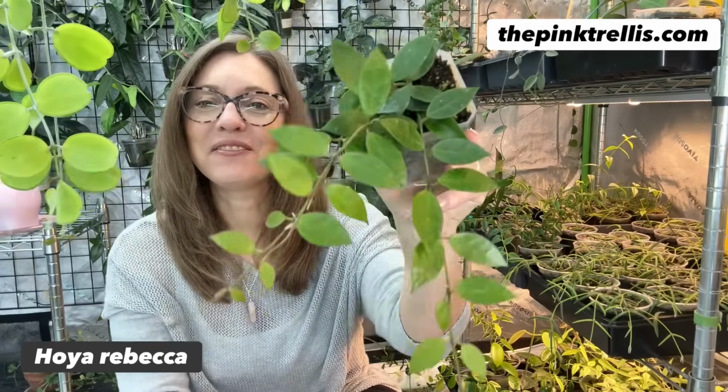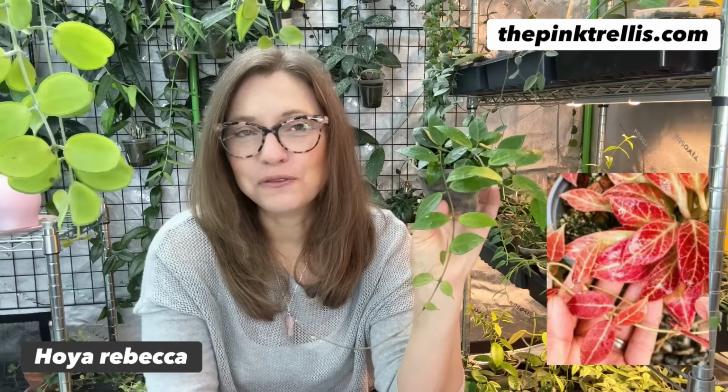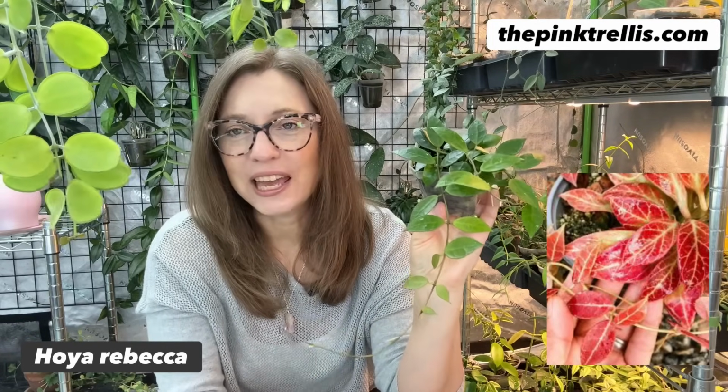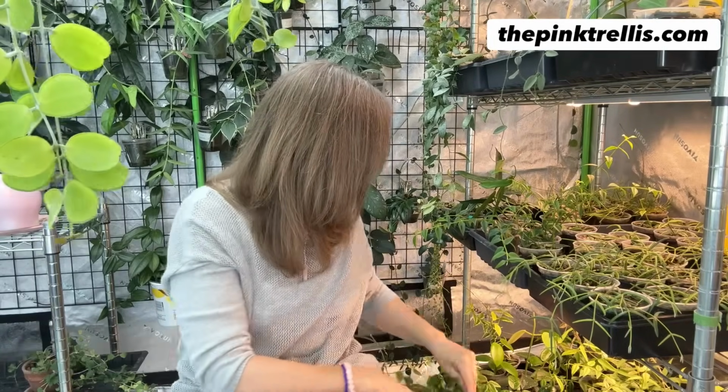Next up, I have a very nice, full, large Hoya Rebecca. I love this plant. It is one of my absolute favorite Hoyas. I love how it sun stresses a beautiful, brilliant red color, and it's a staple. It's a staple for the Hoya collection. That is available this week.